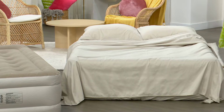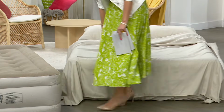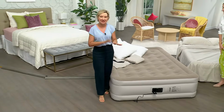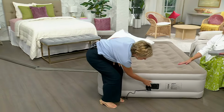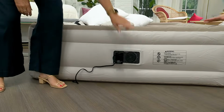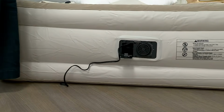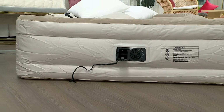I want to show you just how simple this is to deflate, because I know for me, over time, when I've used an air mattress, the deflate part is what always stresses me out, right? Yes. And what happens is you end up stepping on it or rolling it to try to get the air out. The minute you hit deflate on this, and I don't know if we'll have time for a full deflate, but you see I just turned the dial. That pump is built in.